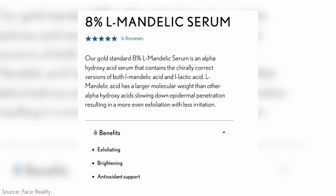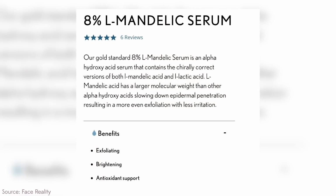The way that this Face Reality serum is formulated, it absorbs so well. You only need a little bit to go a long way. It is potent at 8%. If you use a sunscreen, you could get away with it during the day if it's cloudy. It is potent, it is effective, but boy is it gentle. And if you struggle with pigmentation, especially from acne, this is one of the best.